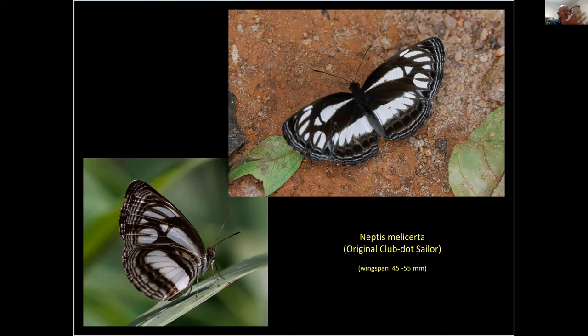But because of the complexity of this patterning, and because there are so many different ones around, you really do need to sit down and look at photographs afterwards and work out very carefully what it is you've seen.